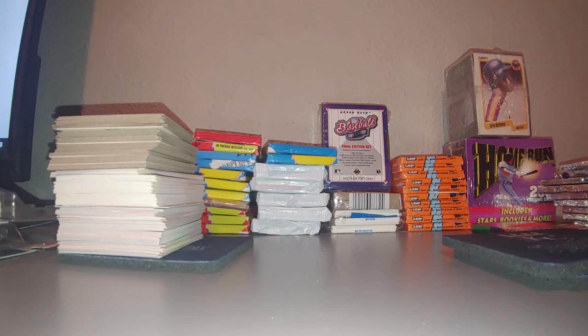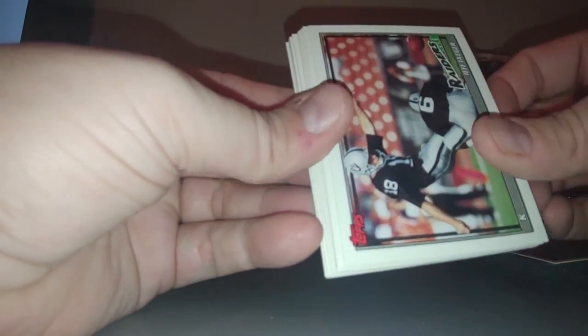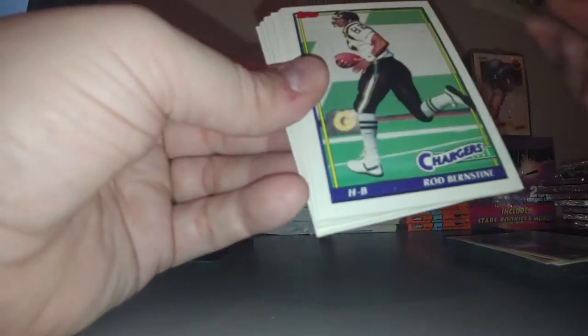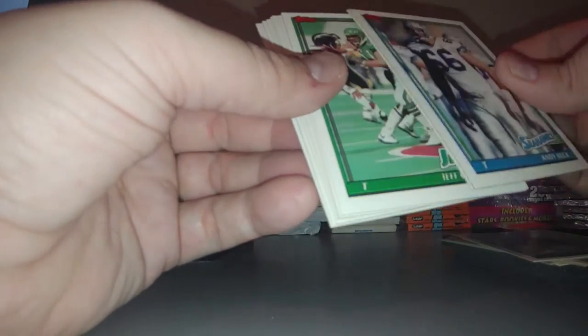Or if people just pull out the Hall of Famers of the premium positions: quarterback, running back, wide receiver, maybe some of the defensive players, the bigger names. But there's a lot of Hall of Fame football players. Gary Clark. I don't think your offensive lineman, Junior Seau. Your offensive linemen have much value regardless. Or your kickers and punters.